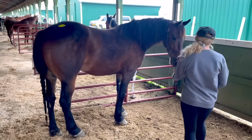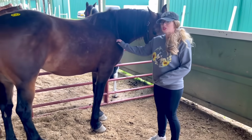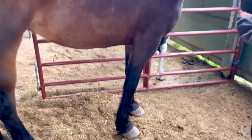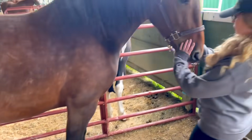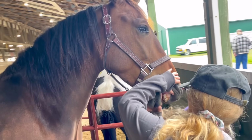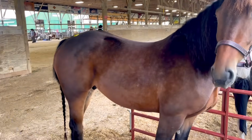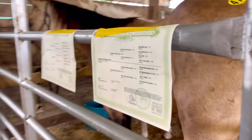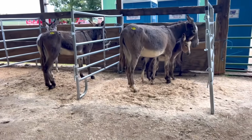I really liked the build on this Frisian cross. This horse was stocky, but not gargantuan. And this horse seemed to have pretty decent hooves as well, looked very healthy. And it's important to have good hooves because no hoof, no horse. You're gonna run into soundness issues in the long run if they don't have good hooves. And also you wanna make sure you check their teeth to verify age. They had a few registered quarter horse yearlings here. They have their papers on hand and everything, so that's awesome to see. More donkeys.